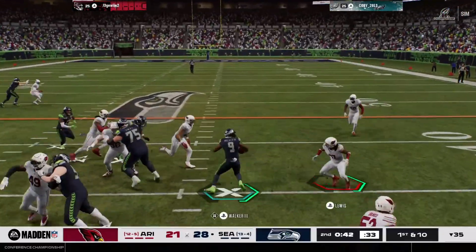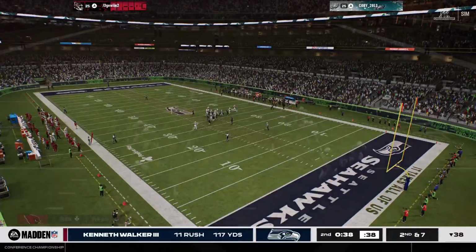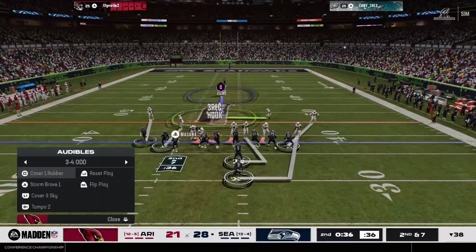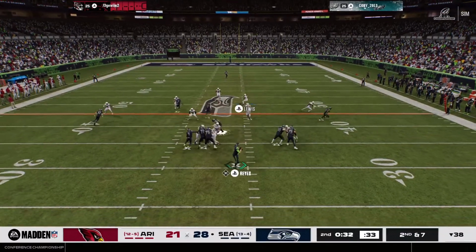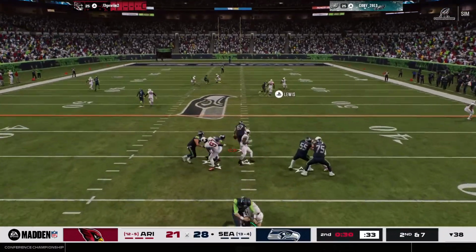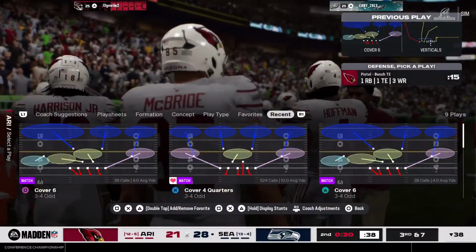Drive begins with a Walker run, and he's able to manage a couple on that run. Moving quickly, trying to get set again. Dropping back to throw. An all-around tough play for him. He took a shot on the release, and it definitely affected the throw.